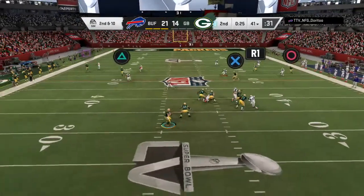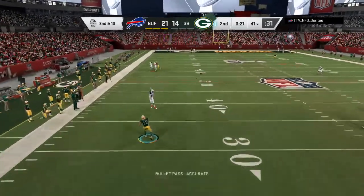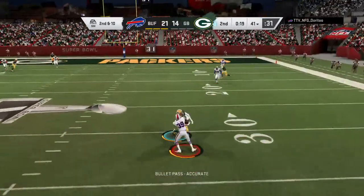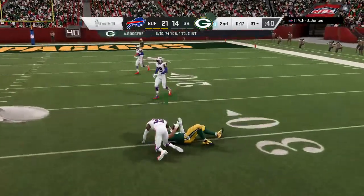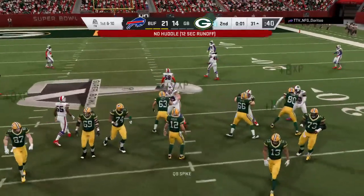Rodgers going to throw again. Finds his tight end, Graham. And he's got a first down as a tackle made at the Bills' 31-yard line.